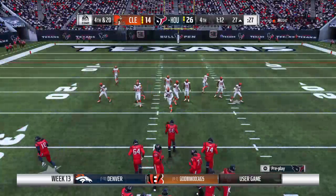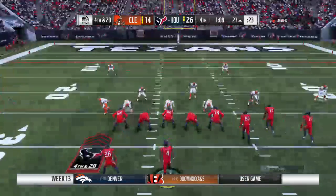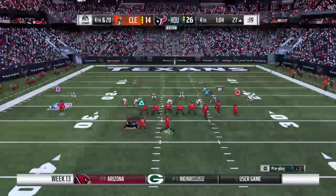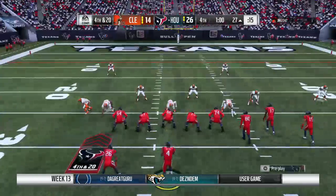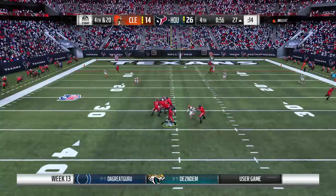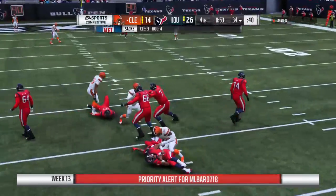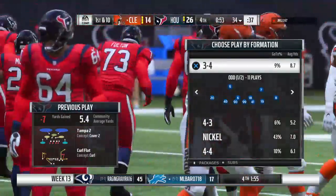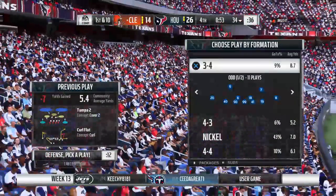And how about this? 4th and long, and they're going to go for it. Now Watson from the gun, he'll throw. The Texans tried it, but they come up empty here on 4th. And this Browns defense stands tall. So they've gone for it twice now on 4th down in this game, and both times unsuccessful.